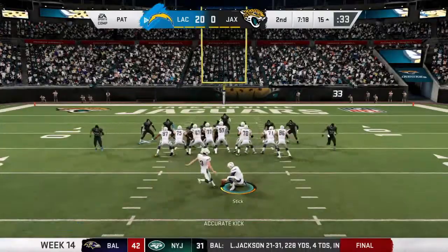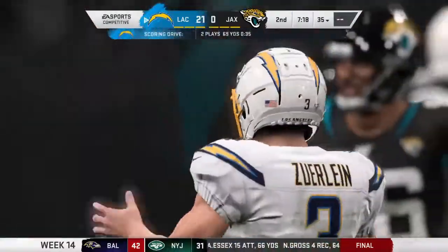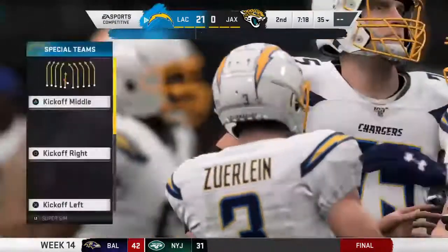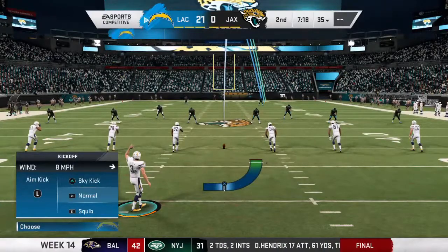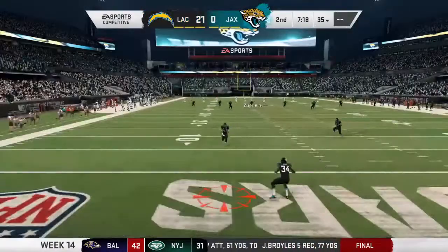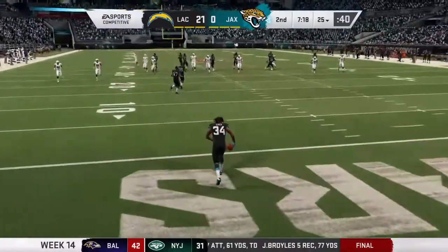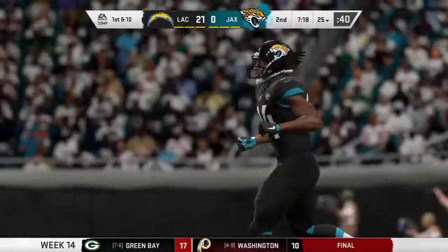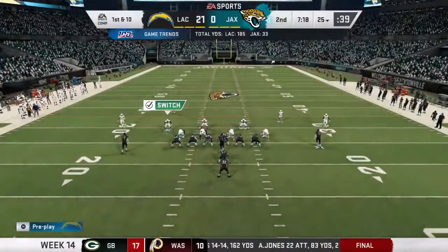His 25th touchdown, tying him with Smith for the 5th most in one season. And the Chargers are able to widen their lead. Zerline connects on the extra point, and that makes the score 21-0. This is fielded a few yards into the end zone, and no run back here. This will be a touchback, and it comes out to the 25-yard line.